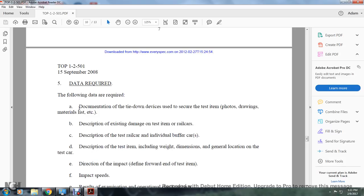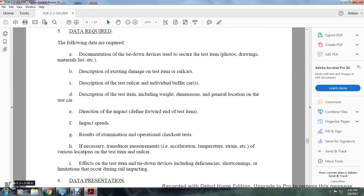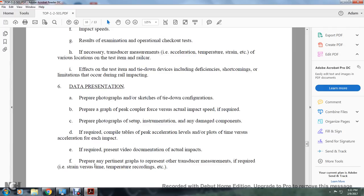Data required. The following data are required. Documentation of the tie-down devices used to secure the test item: photos, drawings, material lists, etc. Description of existing damage of the test item or the rail car. Description of the test rail car and individual buffer cars. Description of the test item, including weight, dimensions, and general location on the test car. Direction of the impact, defining the forward end of the test item. Impact speeds, results of the examination and operational checkouts. If necessary, transducer measurements: acceleration, temperature, strain, etc., at various locations on the test item and railway car. The effects of the test item on the tie-down devices, including deficiencies, shortcomings, and limitations that occur during the rail impact.